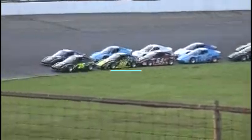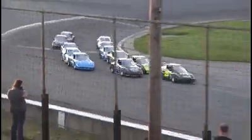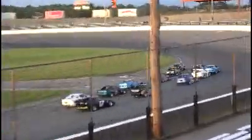Looking for the green off of turn number 4. KJ looks the field over. Junior lets him go, and we're underway for this one, and they are already kicked up 3 wide as they hit turns 1 and 2.